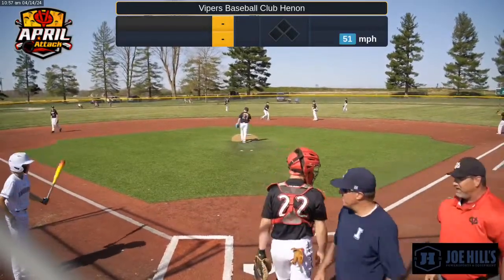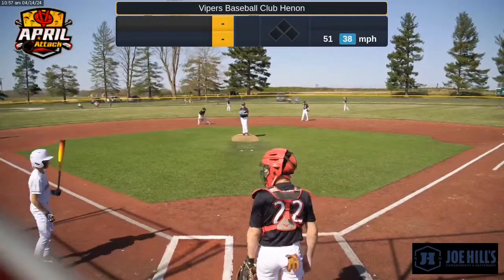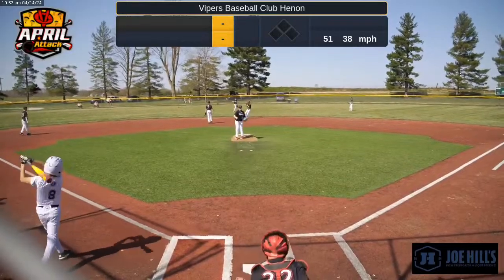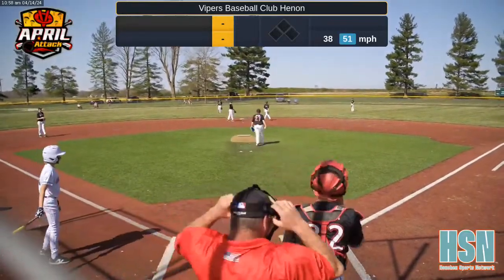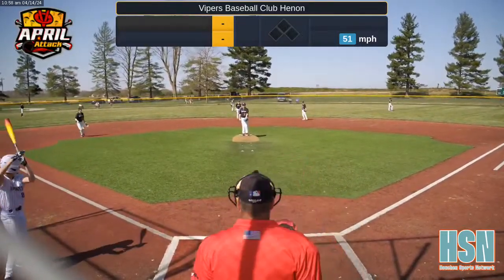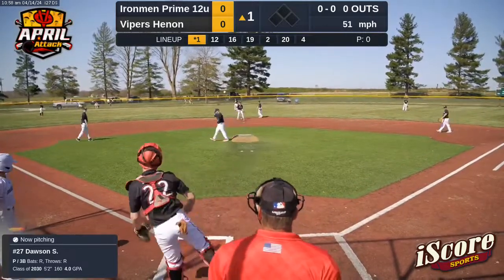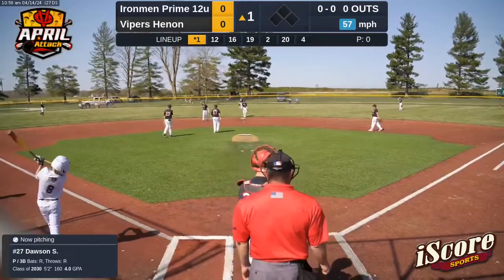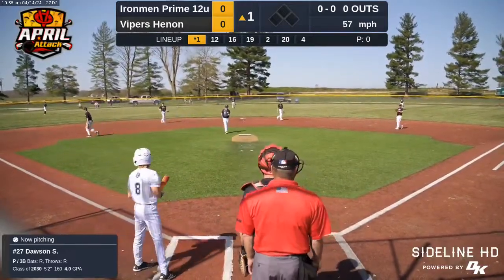The Vipers are taking on Ironmen Prime 12U. We'll start with our defensive lineup. Our pitcher today, Dawson Simpson, number 27. Henry Houchins behind the plate, number 22. Jax Williams is first. Easton Henon is playing second, number 99. Number 7, Keegan Wall is shortstop. Number 23, Raiden Norris is in playing third.